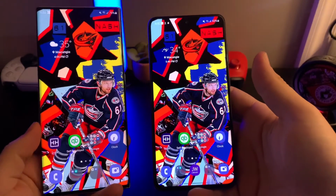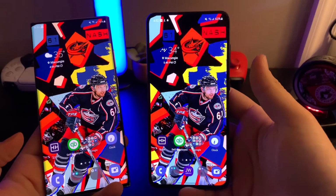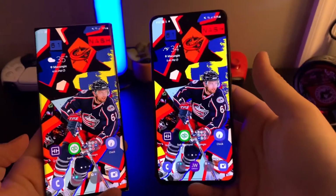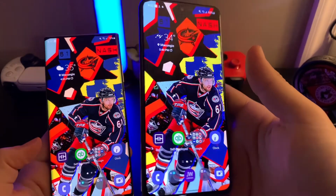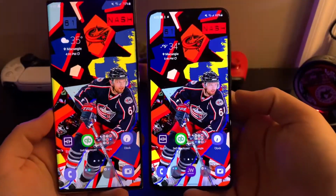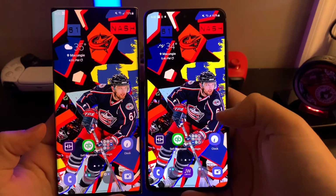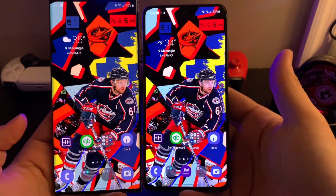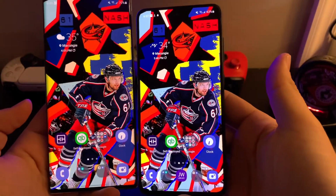Don't know why, but probably because it's a newer phone, Samsung did a really good job with this cheaper flagship option, the S21 FE. Very impressive, honestly. When looking at the two screens, I'd say the S21 FE is maybe a little more vibrant, more saturated, as you can see right there, with these wallpapers that I made, which I think showcase it pretty well.